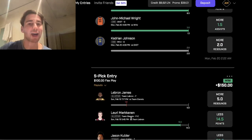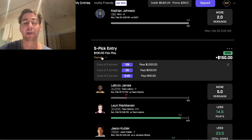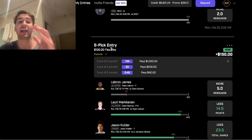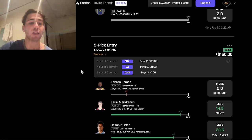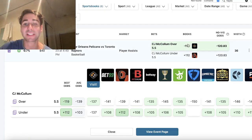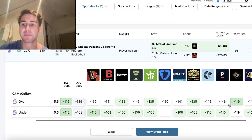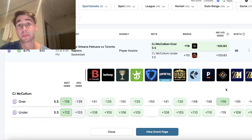And I say this all the time, but you need to understand how PrizePicks works, right? If you're placing 2 pick entries, you're screwed. You're never going to make money on PrizePicks. You need to understand how their payouts work because 5 pick flex plays are mathematically optimal. You're actually getting the best odds on PrizePicks. So you can convert PrizePicks and their payouts into odds and compare the lines on PrizePicks to those on the sportsbooks, right?